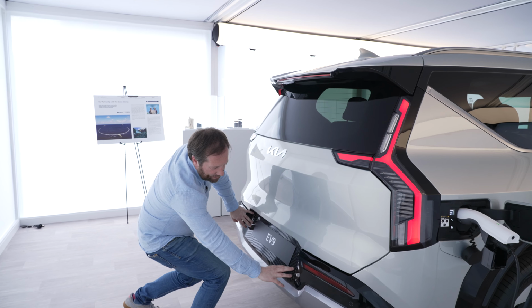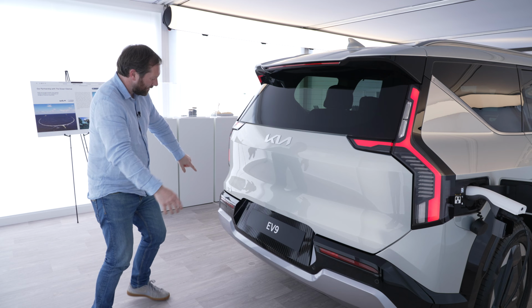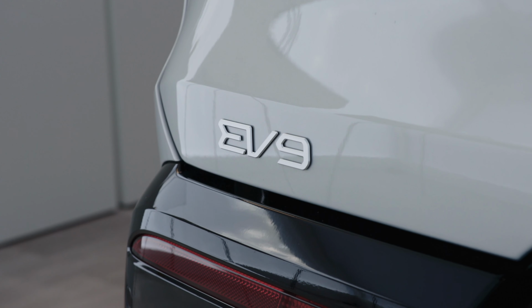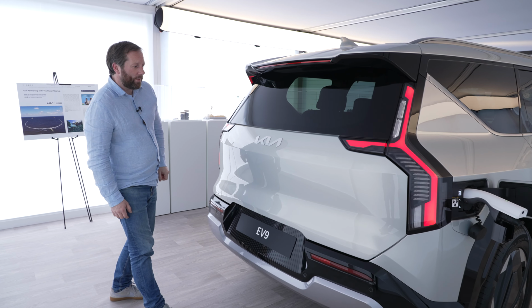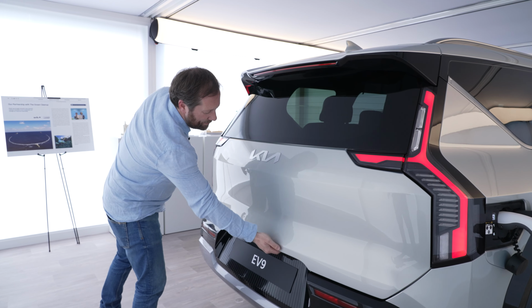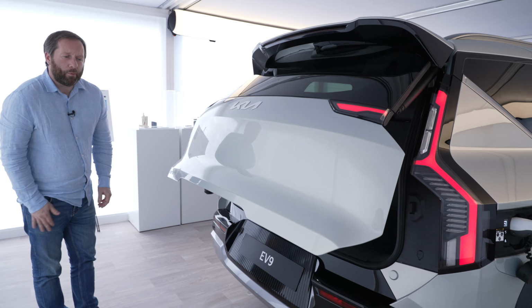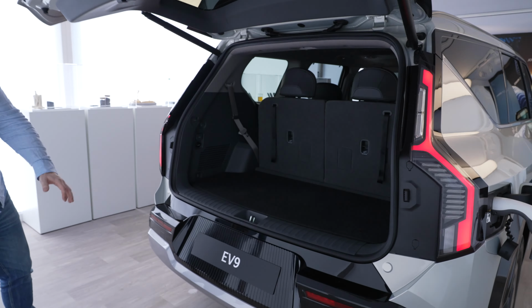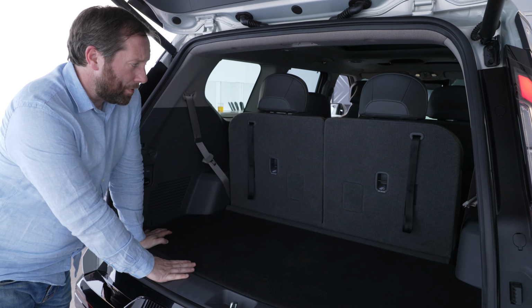All this is a little bit different, but you do still have this kind of glossy black material. It's a very clean design. You've only got a small EV9 badge here. There is a window wiper tucked up out of the way there. Otherwise, you've got this nice big, clean design. There's an electrically operated tailgate, and you still got a pretty decent sized boot in here.